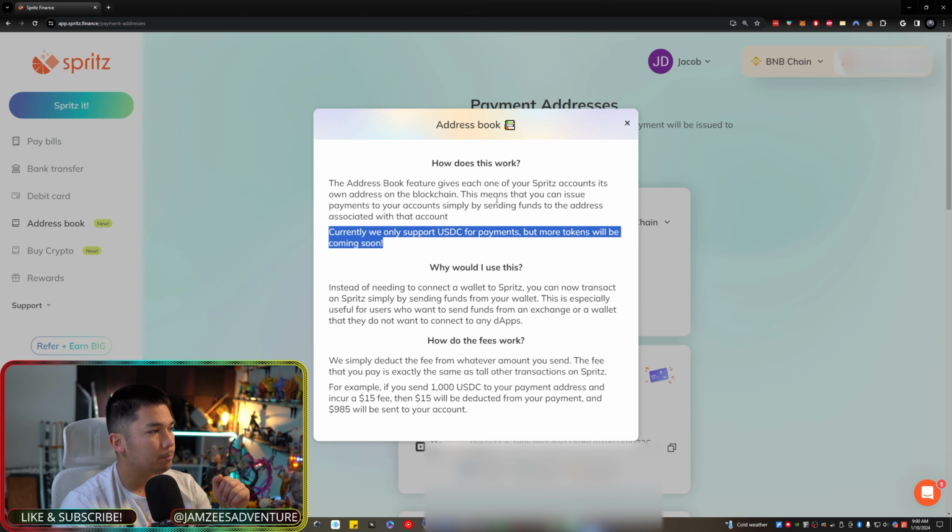So the address book feature gives each one of your Spritz accounts its own address on the blockchain. That means you can issue payments to your accounts simply by sending funds to the address associated with that account. They only support USDC for payments, but more tokens coming soon, which I think they even have now. I was checking and they have other tokens, so I'll show you guys.